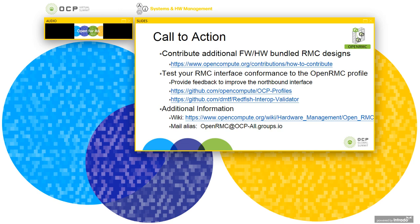Okay, with the call to action, of course, with Inspur's contribution, we would also like further contributions of RMC bundle designs using the normal OCP process. The profile is available for use at the Open Compute GitHub. There's also a link there for the validator itself, which is on the DMTF site. You can get additional information on our wiki, and our mail list has been up for a while for any open discussion.